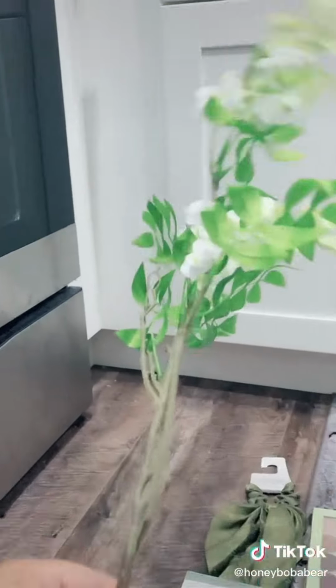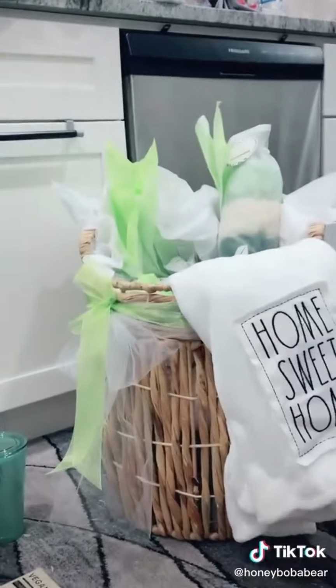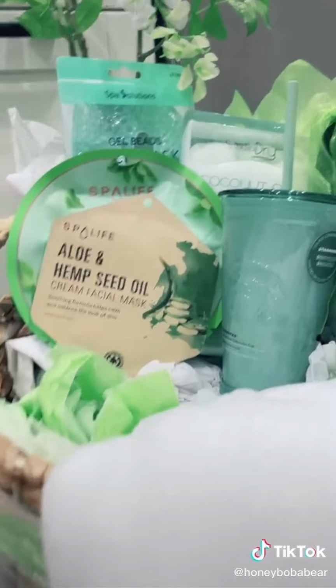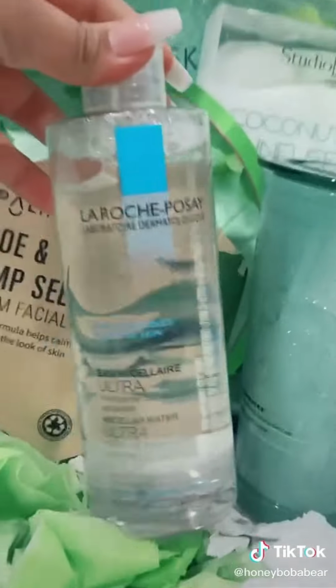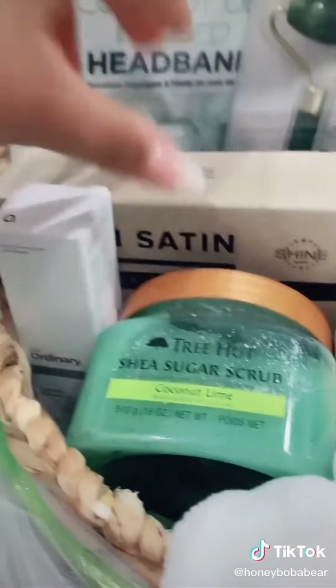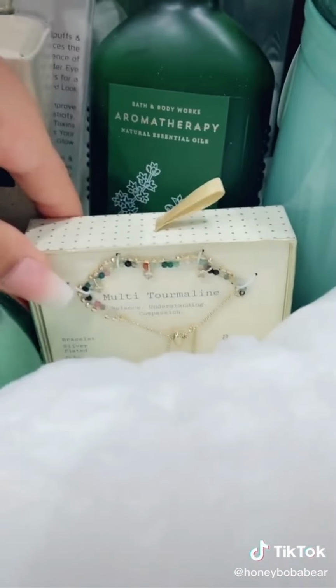I found this at Target for $5. My plan is to put it in the back as decoration. This is what I have so far. I got her a bottle and a cup with a gift card in it and her loofah set. Some more of these, and I'm gonna put her onto my favorite micellar water. She didn't even know. Caffeine solution. Thumbnail, a jade roller, coconut lime sugar scrub, this beauty pillowcase, a really cute bracelet, and some lotion.